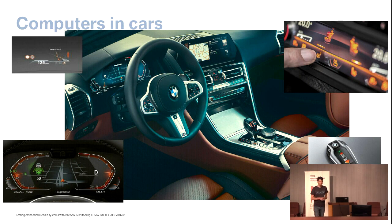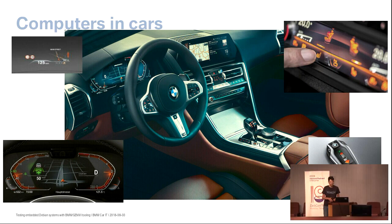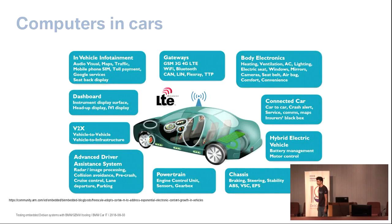And behind each of those screens, there's a computer, which is running software. And most of those screens nowadays have strong enough computers behind them that they can just run almost regular Linux with applications running on top of it. But that is just the tip of the iceberg, because there are far more computers inside every car, and there will be plenty more. A modern car can have up to 80 different computers in it.